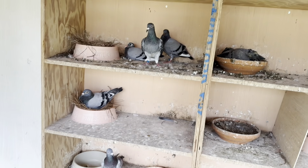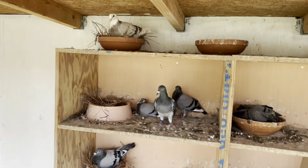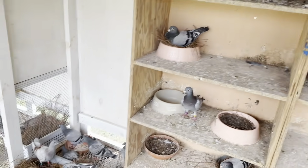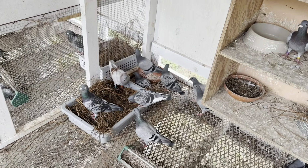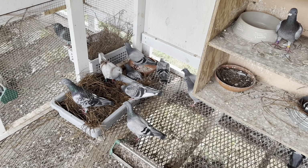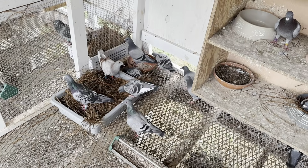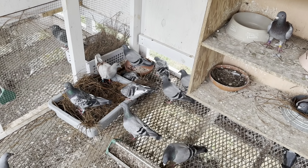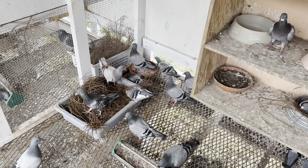I've been breaking up the pairs. What you see will be the last round in Florida. They've been breeding all spring and summer, and it has been hot. Even my late hatches, as you can see, these late breds, they're just super. I tend to vaccinate when I separate them from the breeders, but my section where I'm going to move them to is getting a little full.